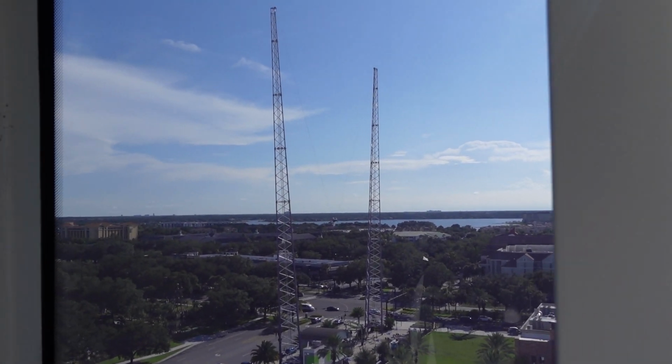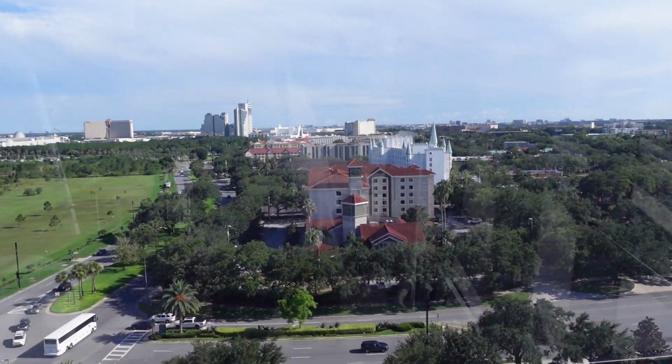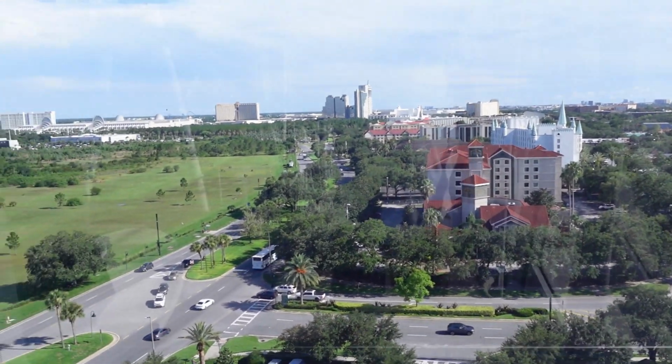I want to do that, and I want to get the video they take of you. Because that has a GoPro at the front, so I want a video from that. That would be awesome.